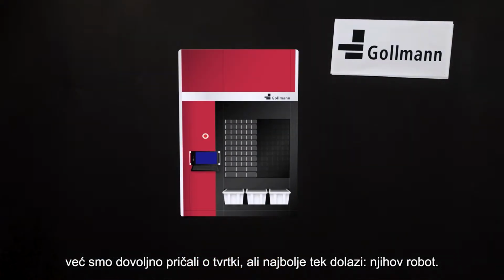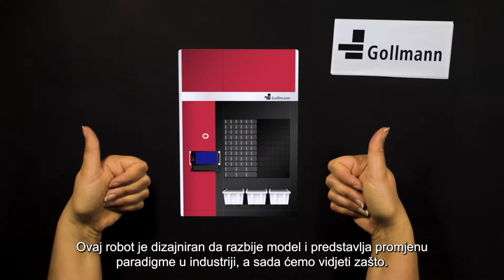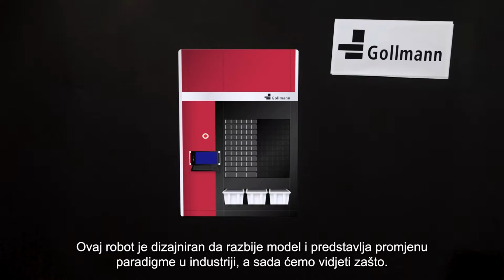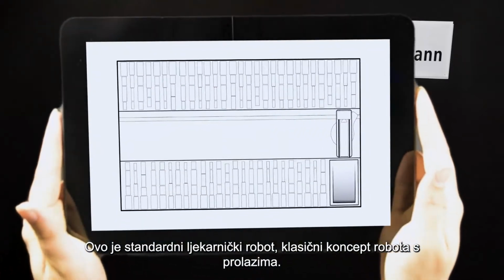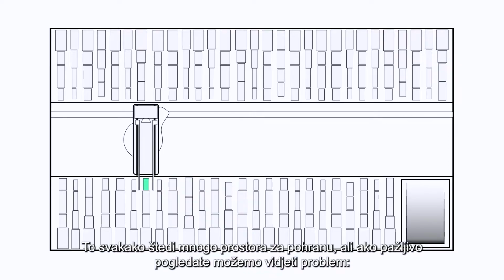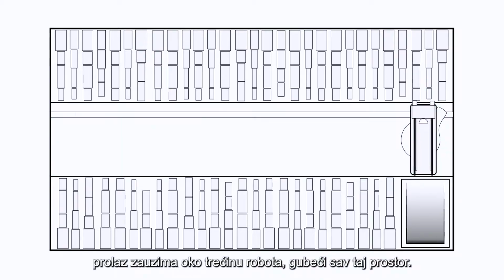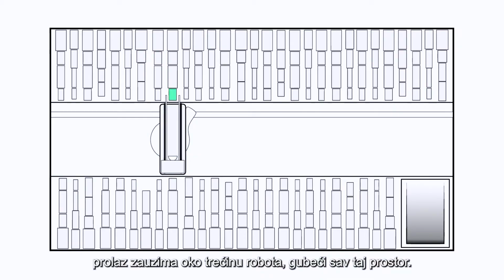We've already talked enough about the company, but the best is yet to come: their robot. This robot has been designed to break the mold and represent a paradigm shift in the industry, and now we will see why. This is a standard pharmacy robot, the classical concept of a robot with aisles. It certainly saves a lot of storage space, but if you look closely, we can see a problem. The aisle takes up about a third of the robot, wasting all the space.